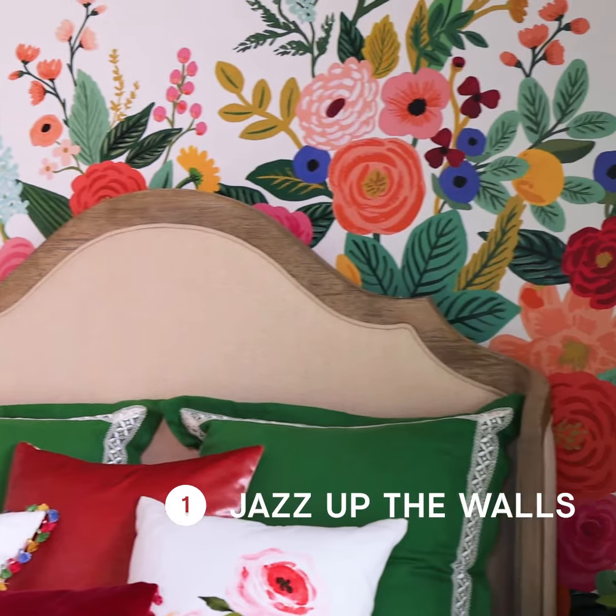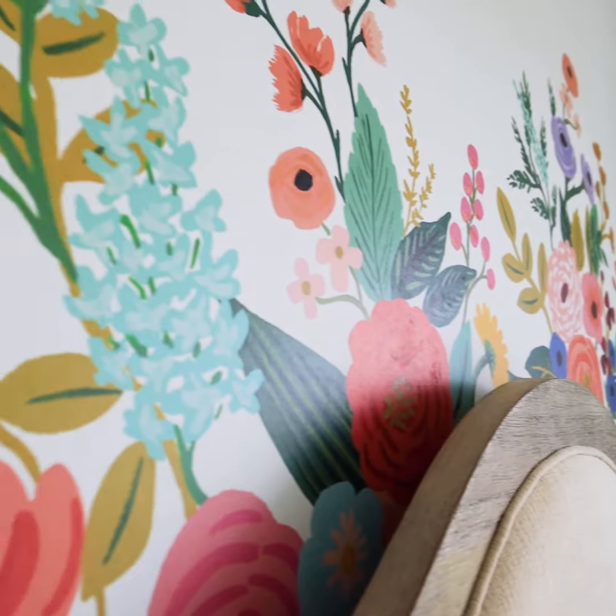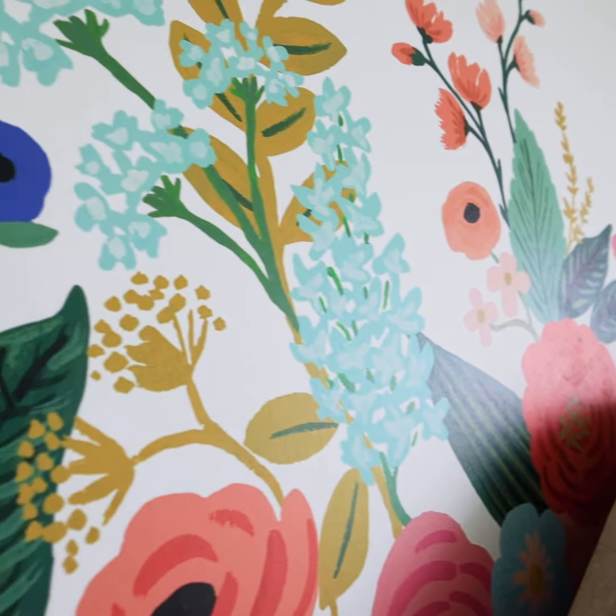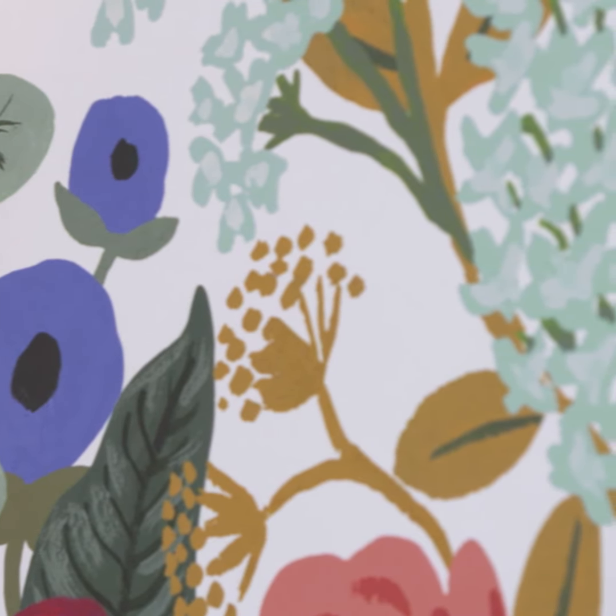I wanted to do a feminine room for my client, and I thought, what better than a garden look? I found this wallpaper mural, which is a growing garden, and it is full of just all the colors you would see in a live garden.